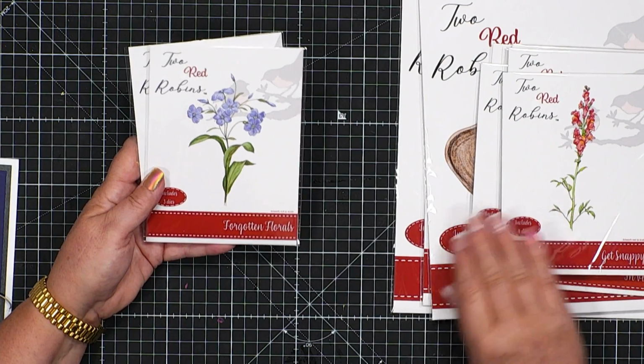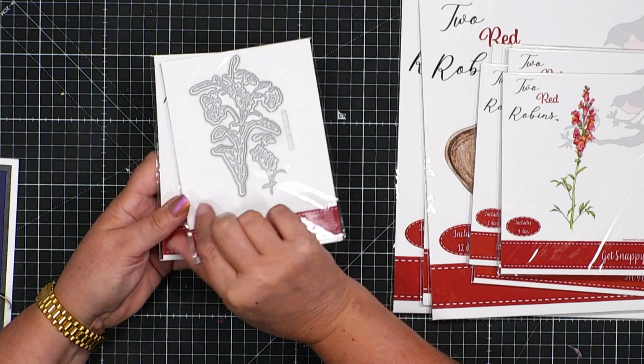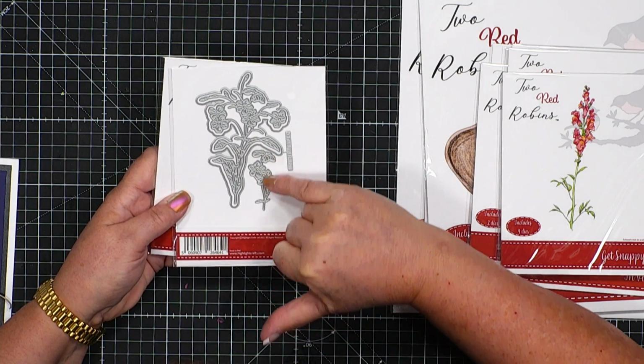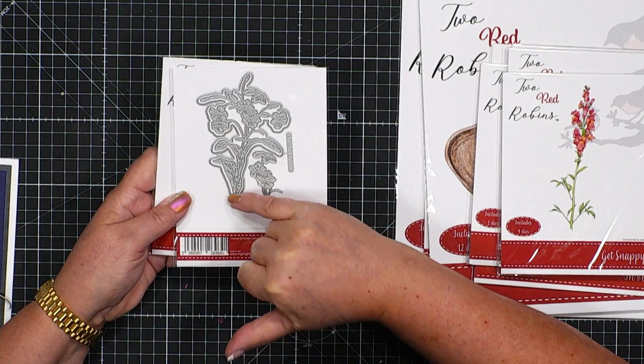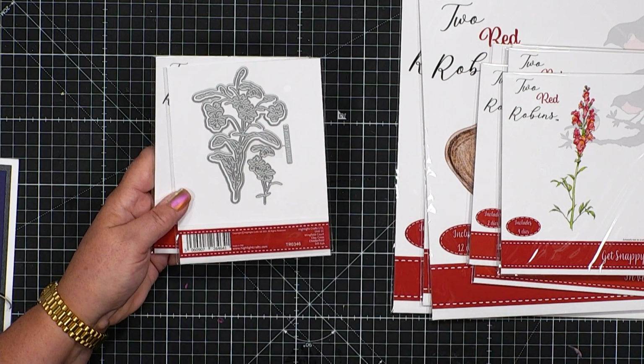Forget-me-not florals, which is another 3 dies. Again, outline, and then that larger one. So take this small one and put it over the top of the larger one. Take it here, extend it. So you're extending the flowers out.